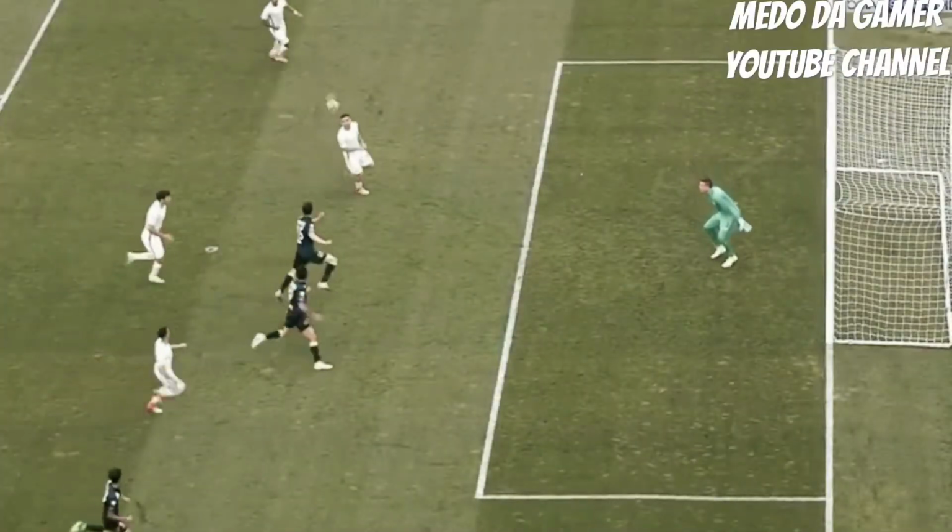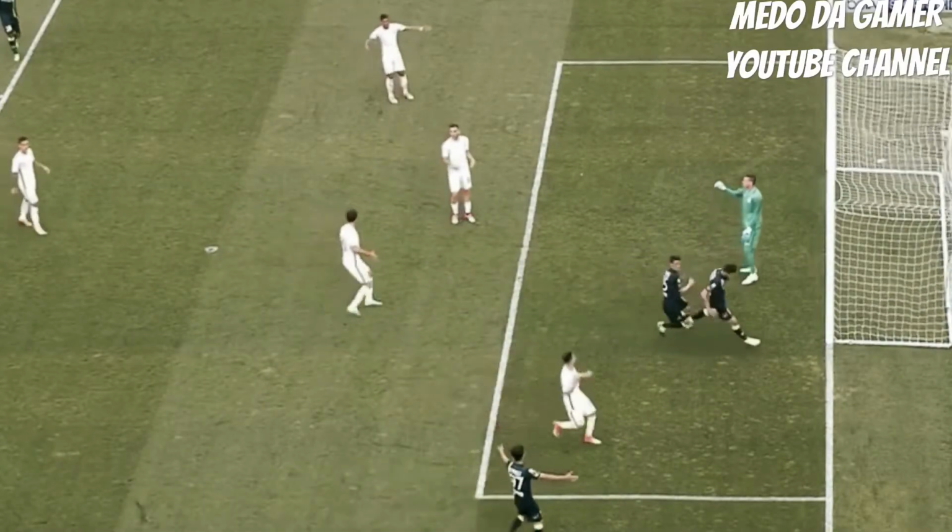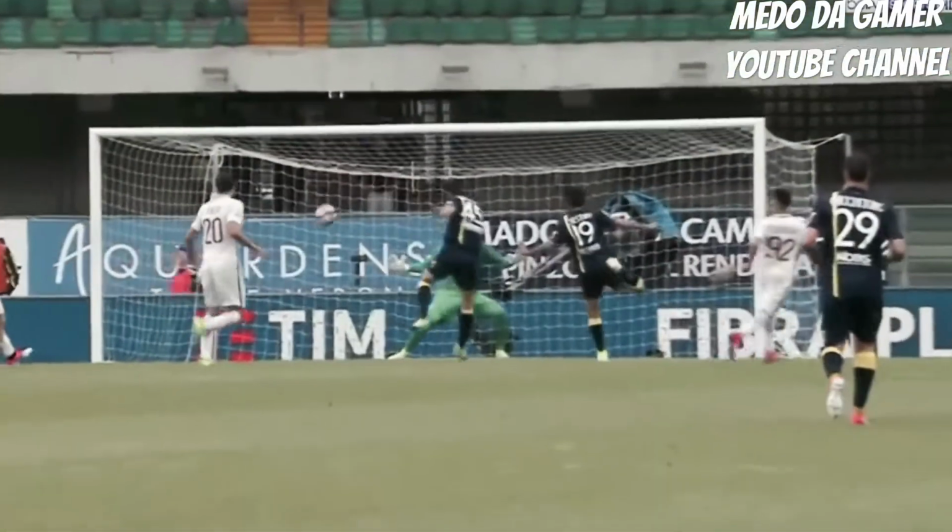I thought the ball was going to be played in earlier, but look at this gap. And Manolas and Fazio looking at each other, wondering how. Fazio not marking anybody there, just ball watching.